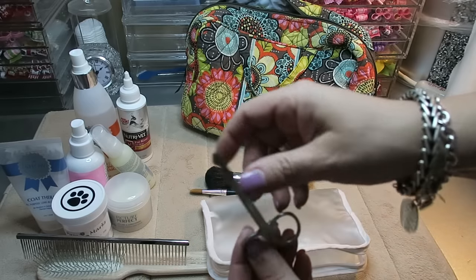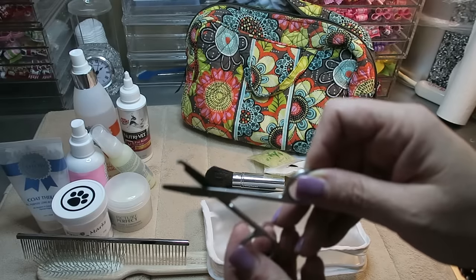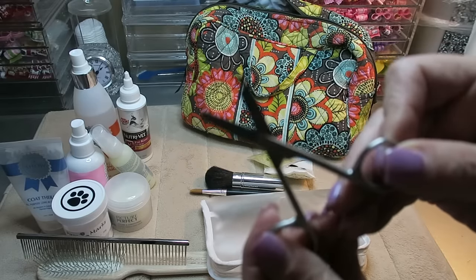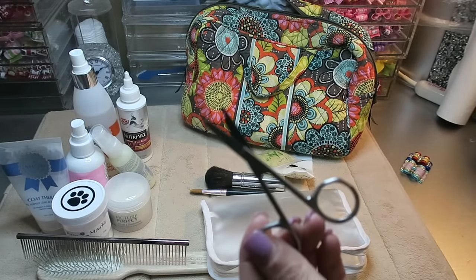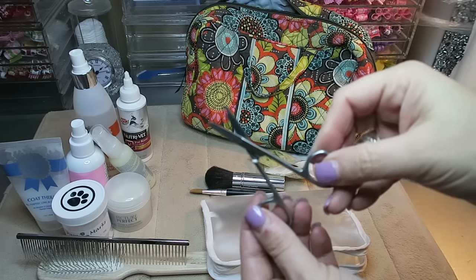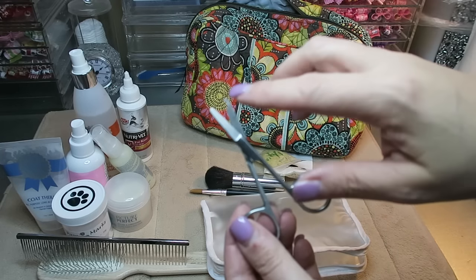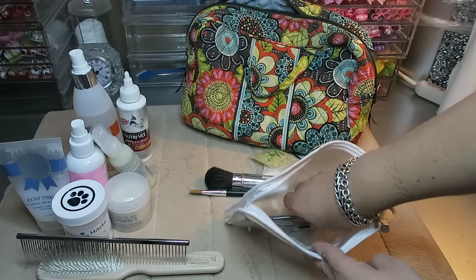Also in the bag are my band removal scissors. And if you can see this, it has a small hook on the end. Let's see if I can make the light a little bit better. There we go. So it has a little hook on the end and it catches the band. So I have a pair of those in there.